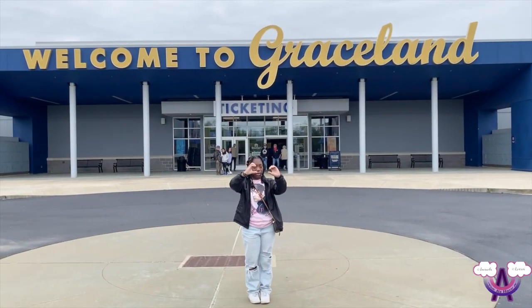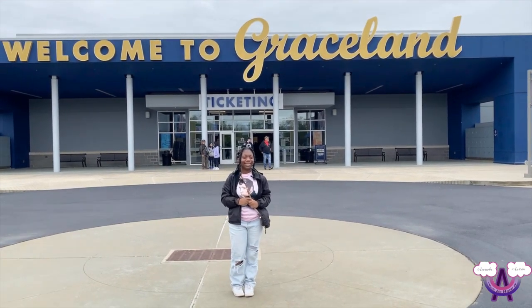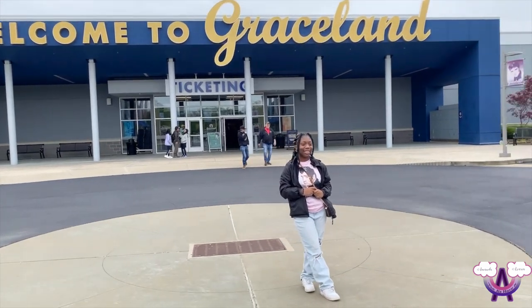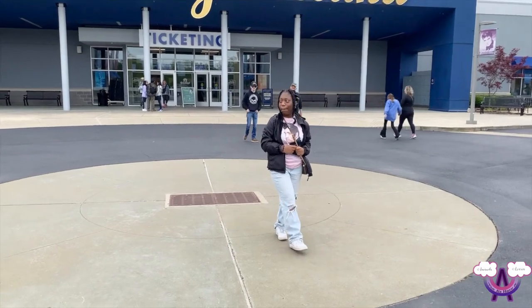Now that the tour is over, some things I'll share that I love so much about this tour: just being at Graceland and visiting the house that Elvis stayed at was one of the best things that ever happened to me.